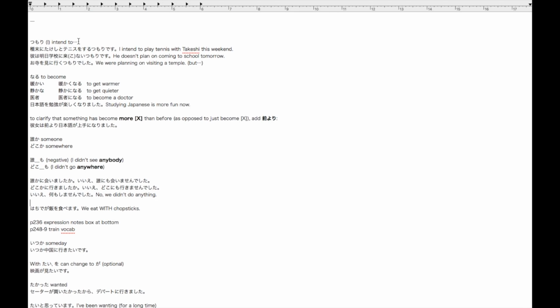And just to give you an example of the kinds of things that I'm writing down from this book, if we take a look at my text file here, I have some things like, for example, tsumori, which is "I intend to." Like, "I intend to play tennis with Takeshi this weekend." We have 3 different sentences that use this concept.